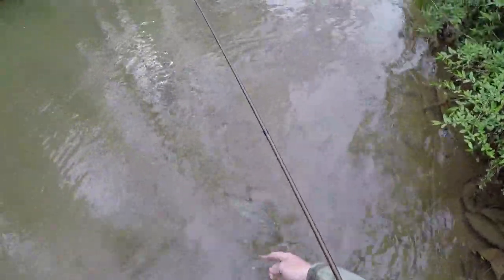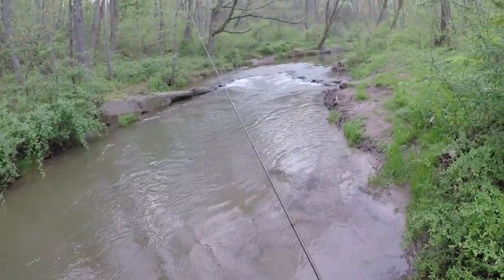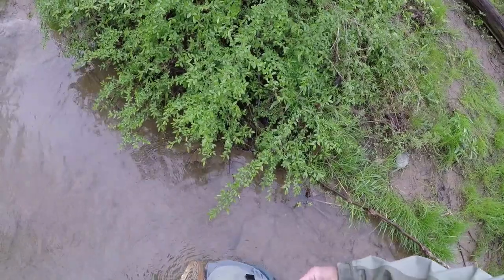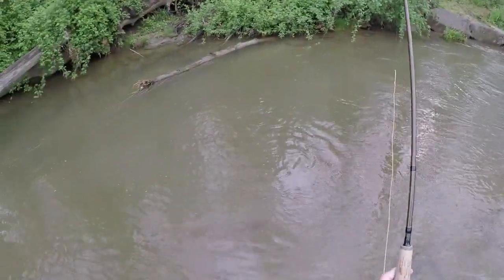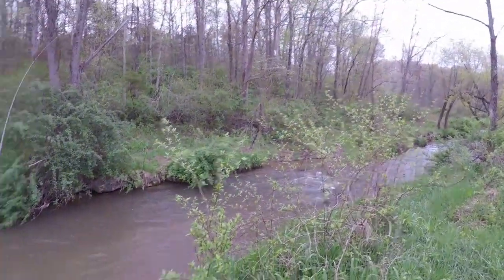Probably 13 inches. Not a bad fish, not a great fish, but a fish. That's what we're here for. All right, so we got a nice little spot here on the Codorus.